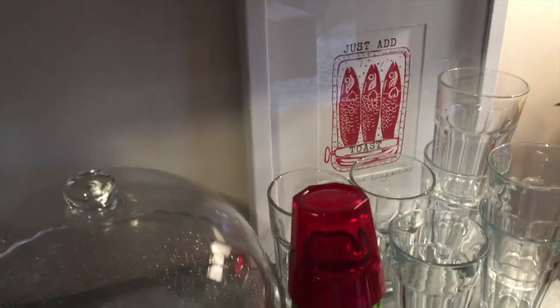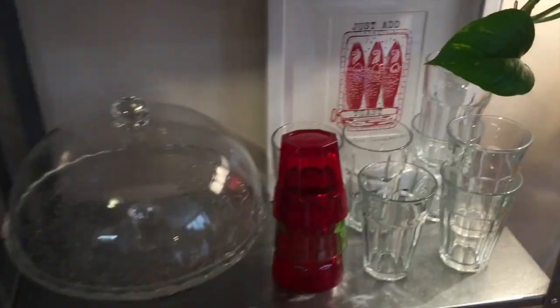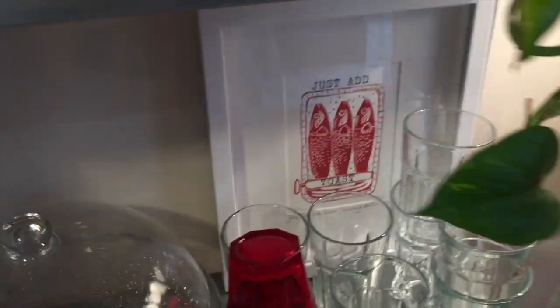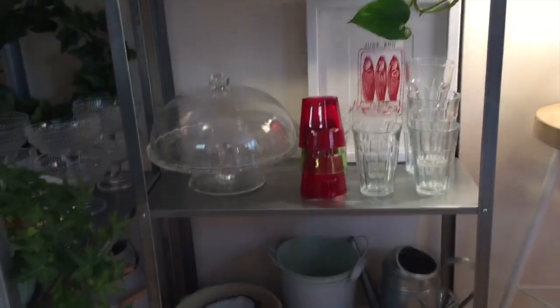my little Just Add Toast picture. I forgot, oh, hang on. Oh, it just says Lucky Lobster Art, so I'm not sure of the name of the woman who did that.